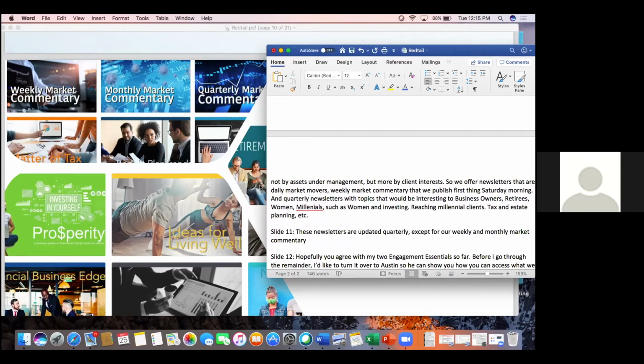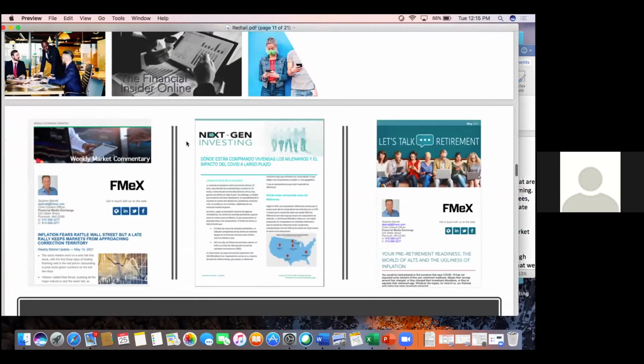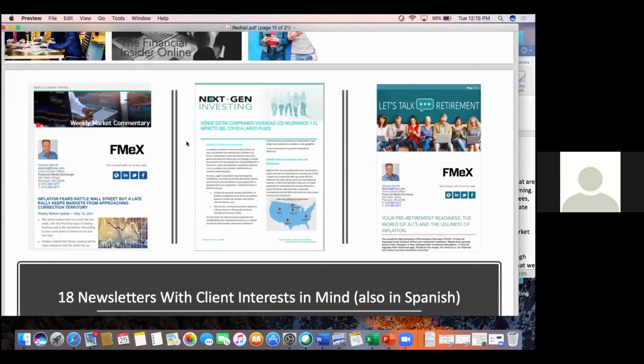And all of these newsletters are updated quarterly, with the exception of two. We also have a weekly market commentary that we publish on Saturday morning, and we also have a monthly market commentary. In addition, all of these newsletters are offered in Spanish, and that is important for certain segments of the population, not necessarily from a reading perspective, but for allowing those clients to share with their friends.